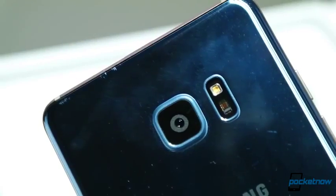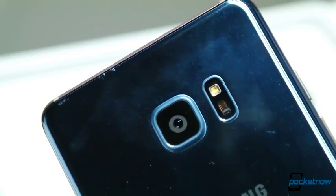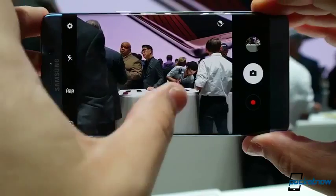We'll have more to look at once we can dig into the Note 7 properly and run it through our camera and audio tests.